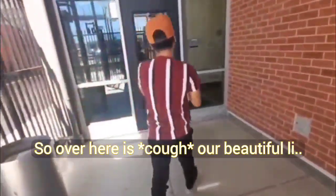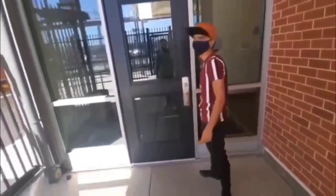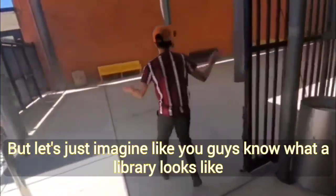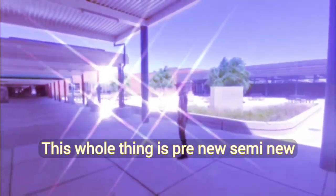So over here is our beautiful library. But it's closed, so we can't go in. But let's just imagine, you guys know what a library looks like. Oh, this area over here.